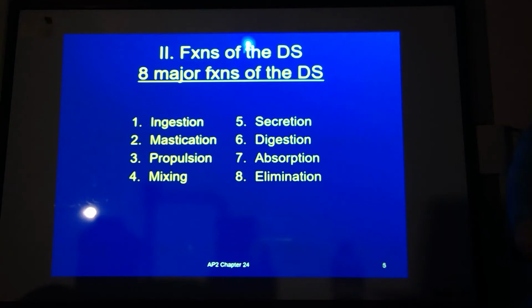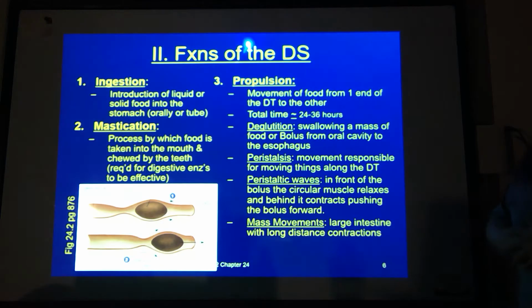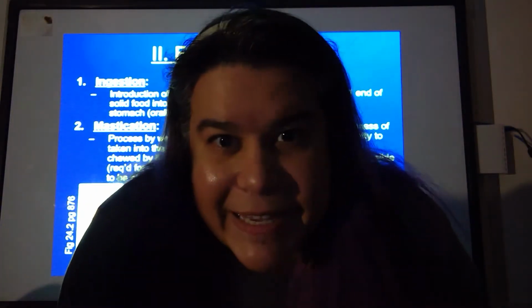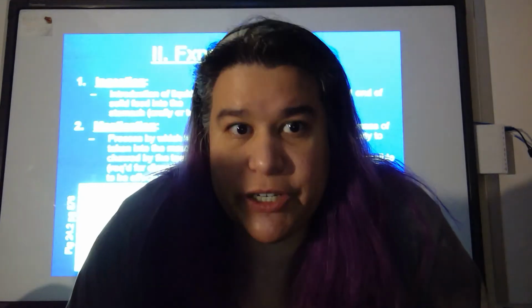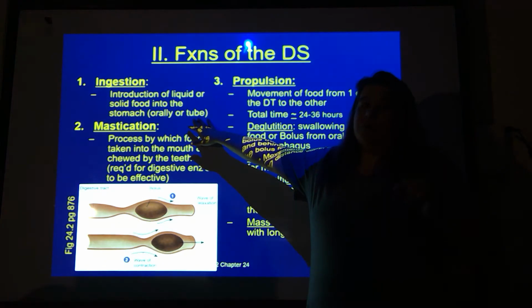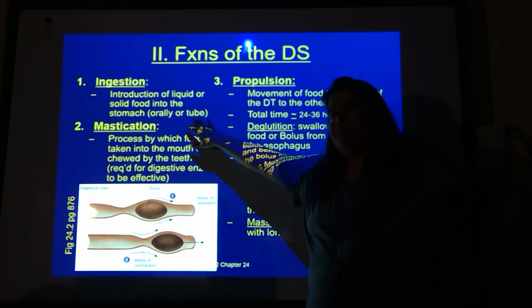When it comes to the functions of your digestive system, there are 8. You have ingestion, mastication, propulsion, mixing, secretion, digestion, absorption, and elimination. So, ingestion. I'm going to say this has nothing to do with your mouth. Ingestion is the introduction of a liquid or solid food into the stomach.